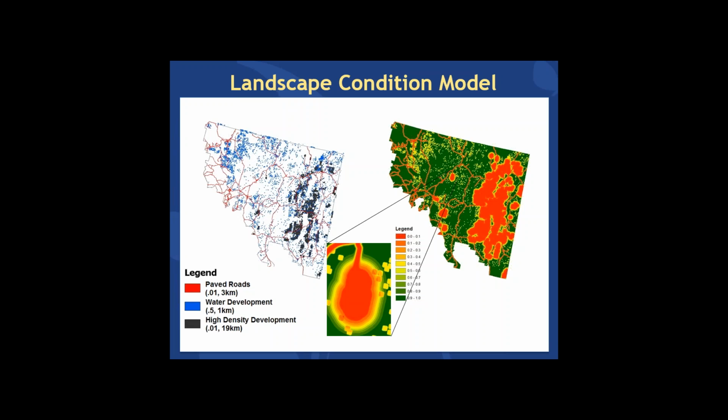So in the presence of paved roads, you have about 0.01 of the condition, or 1%, or almost no condition remaining. Same with high-density development. For water development, it's 0.5. That's implying that there's about 50% of the pristine condition remaining in the presence of water development.